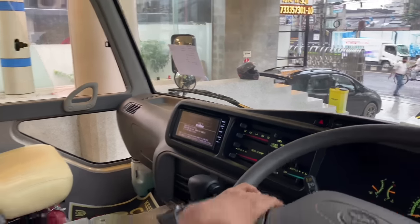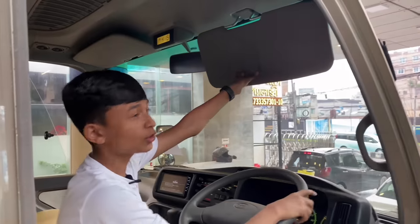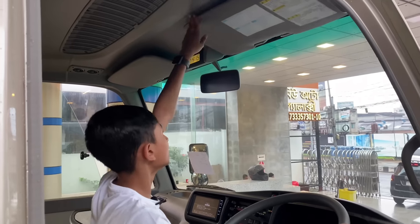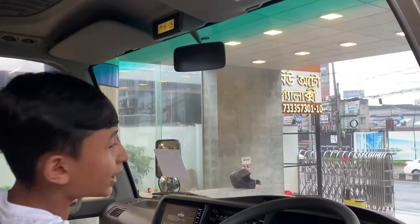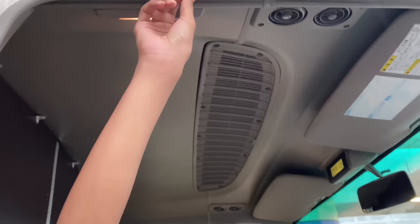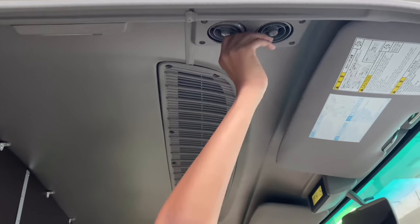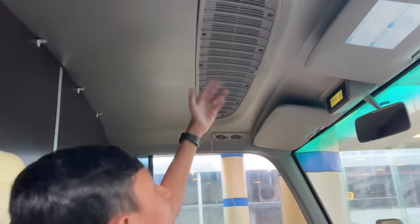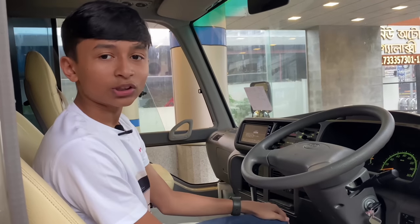Now let's go on the rear seats of the car. Before that, look at the sun riser. It's so huge, look at it. And then you have a clock there that's digital. Then you have this rear view mirror, but you don't need it because this part is blocked. Then you have a light over here that you guys can't see actually there. And then 2 AC vents over here that are really nice. Then you have this to get the heat out of the car and get it out from the cabin. Now let's go on the rear seats.